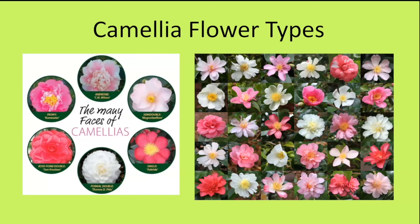In the graphic on the left, you can see the 6 main flower types. So you can look those up online. I didn't actually supply this picture in your handout because it wouldn't come out very nicely in black and white, but you can go online and see what those different flower types mean. And then if you're ordering a plant online, you'll know what you're going to get more or less. So you take those 6 flower types, and then over to the right, you can end up with any of these kinds of flowers, or others. And you can see we're basically pink, white, and red, and very different flowering types.